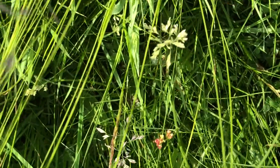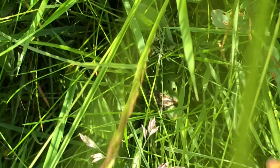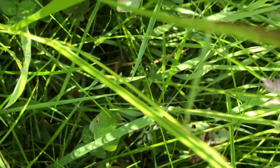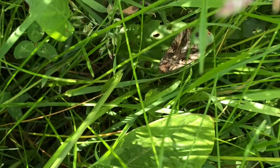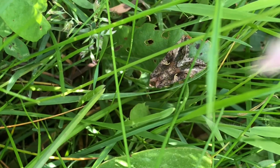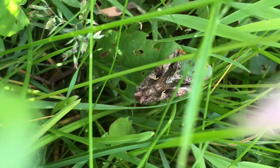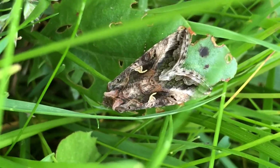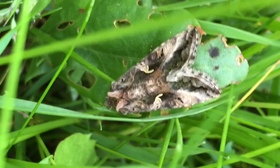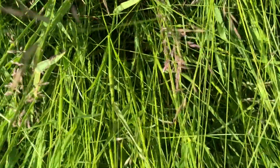Looks like a silver Y moth is moving around in there. Oh, there he is. You can see the Y crescent marks just sort of midway up the wings. It's quite a common day-flying moth. Very nice. So well behaved, look at that. See if we can find another grasshopper.